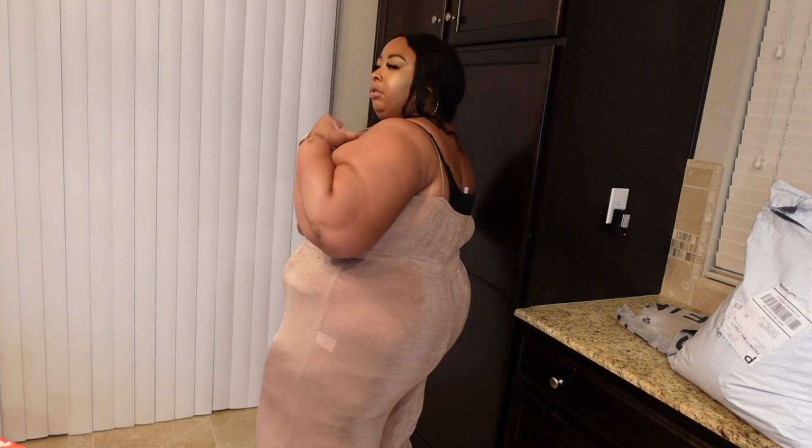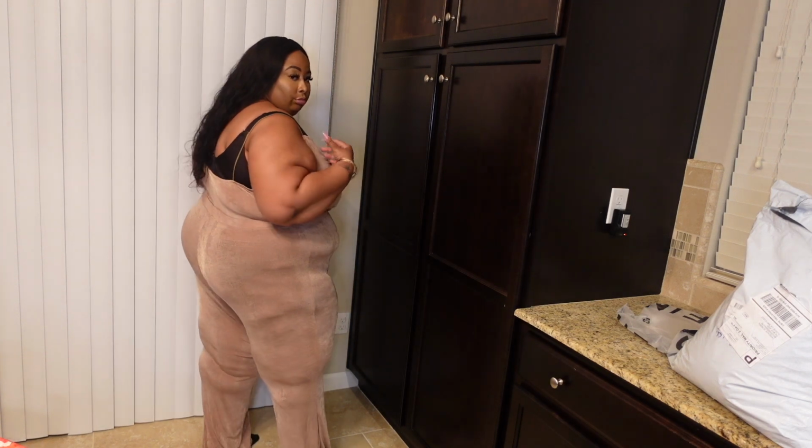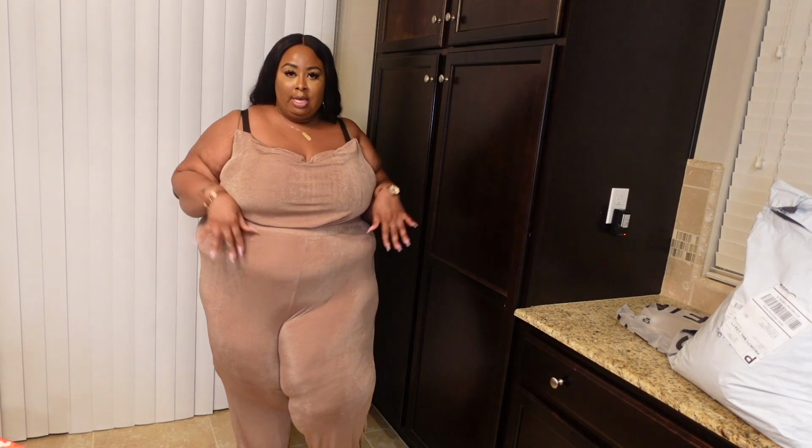So it's spaghetti straps. This is the back. You have to wear the right undergarment, of course. But I really like this number. And this is actually a size 4X. So that converts to like a 2 or 3X. But because it's stretchy, that's why I can get it. But it's cute and it's giving.